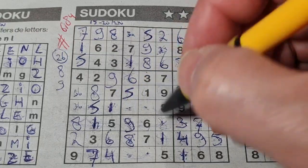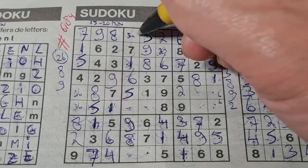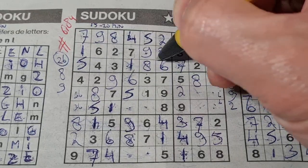The 2, the 3, the 4 is missing. 3 and the 4, we have a 4 now in this column. No 4 there. 4 should be here. The 3 goes there.